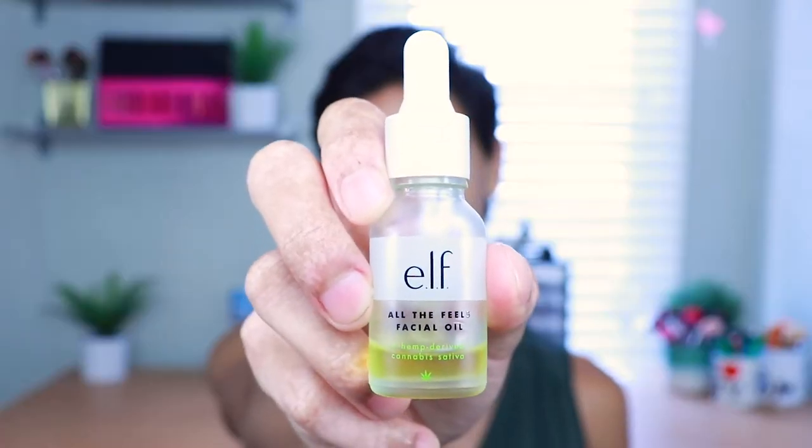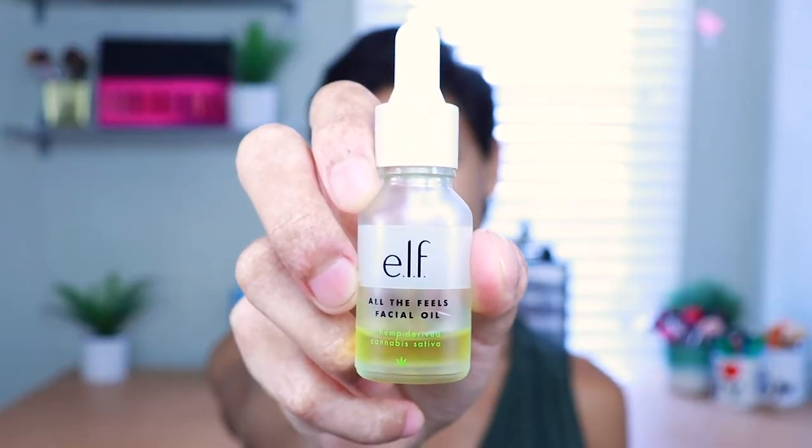Next product I'm taking is the e.l.f. All the Feels Facial Oil. I've been really into using oils underneath my foundation or whatever products I'm using. Just adds more hydration, which really helps to lay down all the other products on the face.